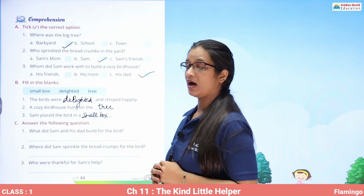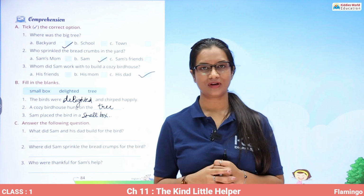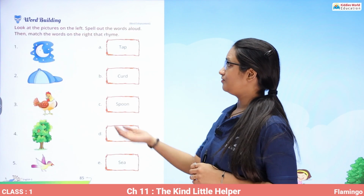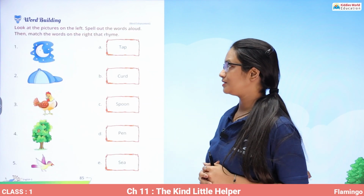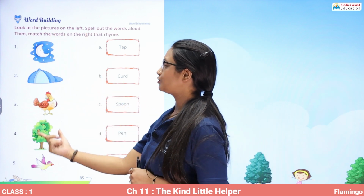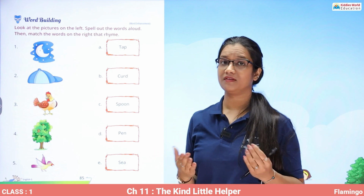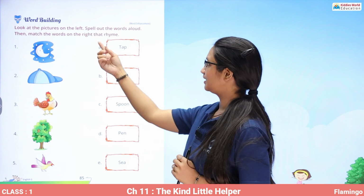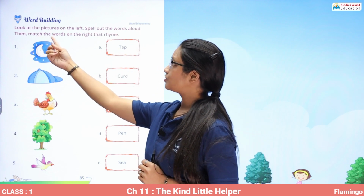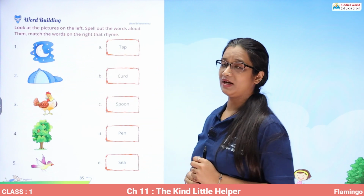Now you are supposed to answer these questions in the book itself. Now we'll move ahead. And this time we are supposed to match these words. So look at the pictures on the left. We are going to look at the pictures given to us on the left hand side. Spell out the words aloud. Then match the words on the right that rhyme.